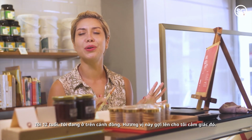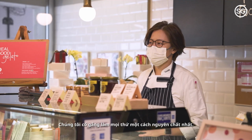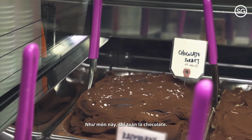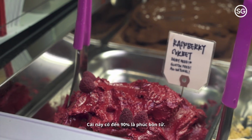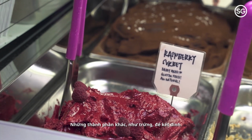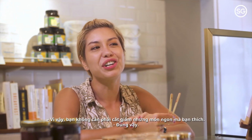I'm 12 years old, I'm in a field. That's what this tastes like. Basically, we just try to bring everything back to what it was. This one is just a lot of chocolate. That one's just 90% raspberries. So everything else, like the eggs, is just to hold it together. So you don't skimp on the good stuff, just more of the good stuff.